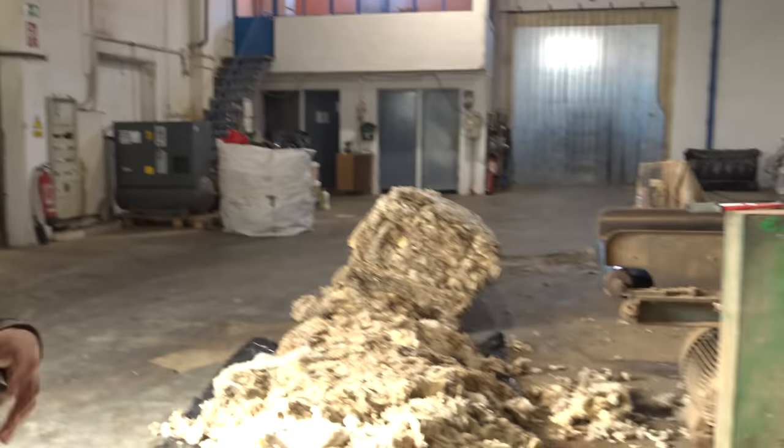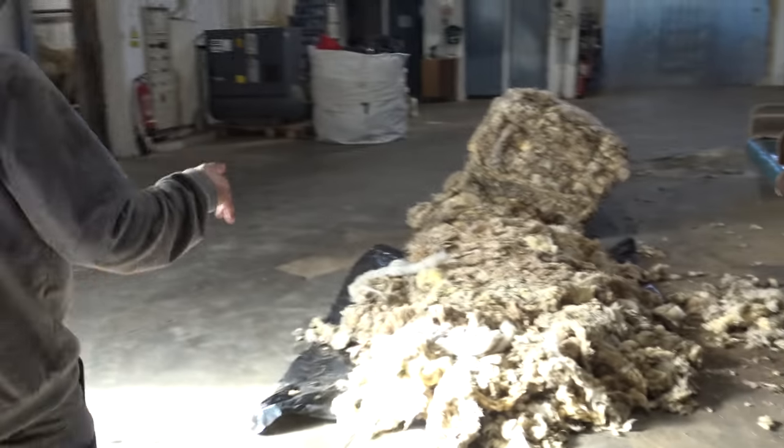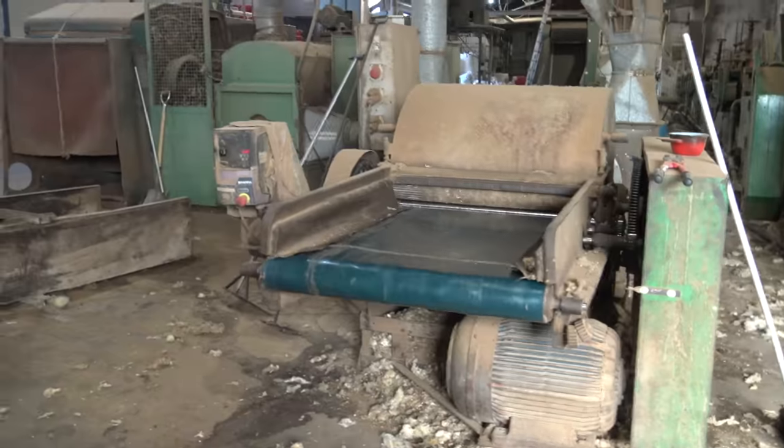The machine to open the fleece. We are now scouring a semi-yellow wool. It's not a white wool, and it's not a strong yellow, because a strong yellow would be difficult to dye. Semi-yellow wool. Here you open the fleece.